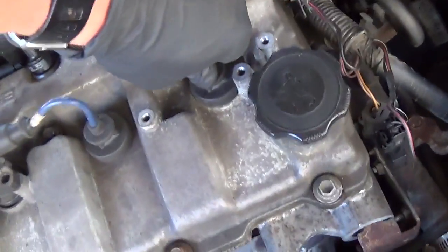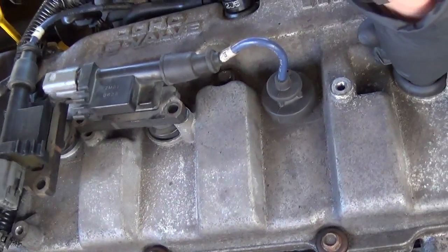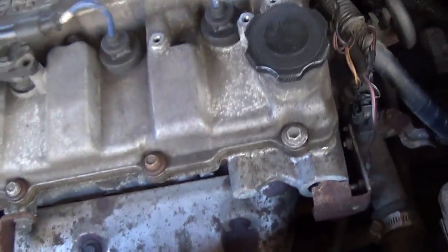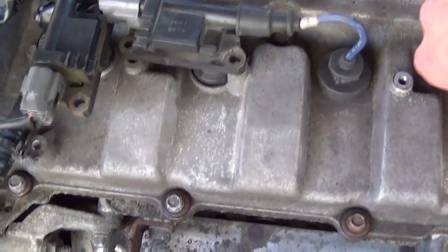It's bucking, chugging. I pushed the boot down. I lift the boot up. It almost dies. Push the boot down. There's a definite change.